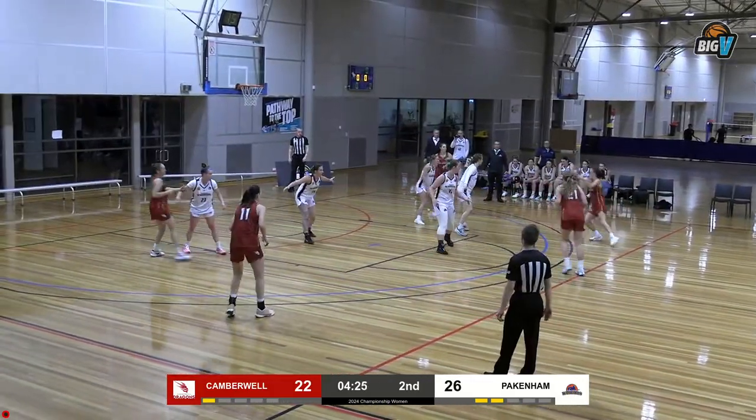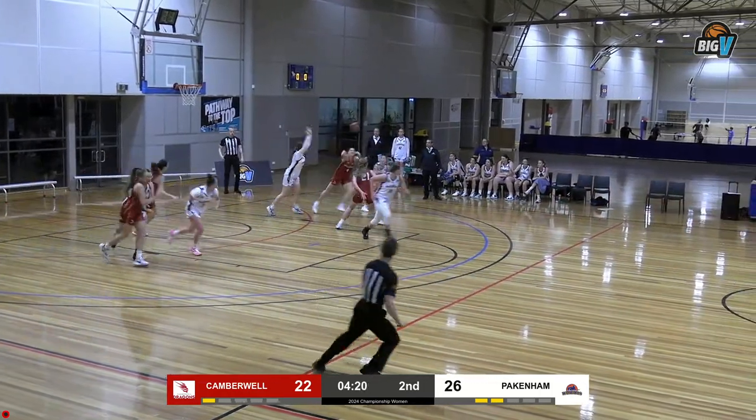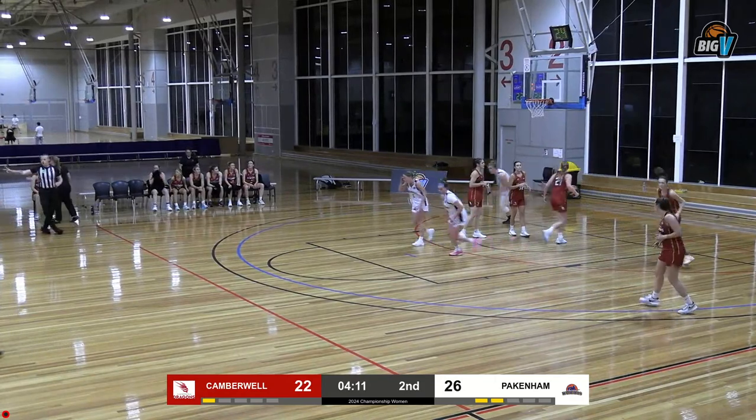And this wing on ball screen for Camberwell. Going back to the same side. Vallis, corner 3, short. Great box out there by O'Loughlin again. And Pakenham have a 3-on-1. Pass to Pryor. And lays it in front of the rim.